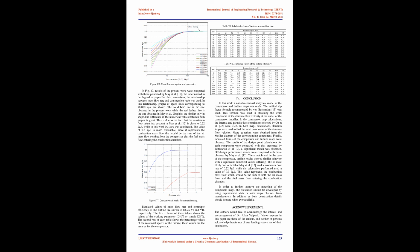This behavior is due to the fact that the loss coefficients have a small variation in a wide range of incidence. Furthermore, this approximately constant efficiency is greater as the rotational speed increases. In Fig 16 it is observed that for each line of rotational speed, the maximum mass flow increases as the working parameter increases. An increase in mass flow occurs until choking conditions are reached. For all speed lines, choking occurs at the same mass flow rate and at a value of the working parameter greater than 100 J/kg K.